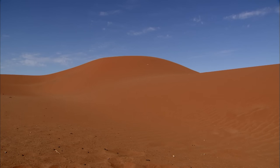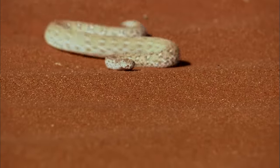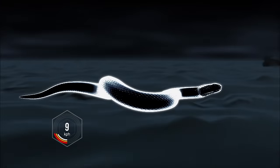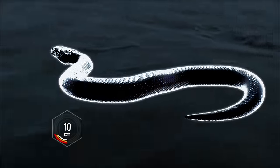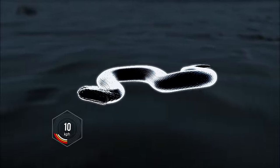Sidewinding is the equivalent of the horse's gallop in the snake world. It's the fastest way to get around. It's also the best way for a snake to cross loose, shifting sand. In sidewinding, only two parts of the snake are on the ground simultaneously. With a head and tail firmly anchored, it throws its body forward in a loop.